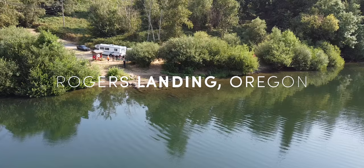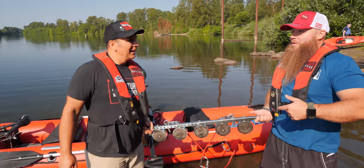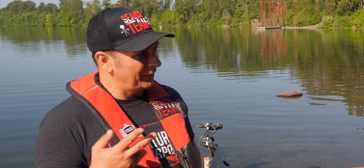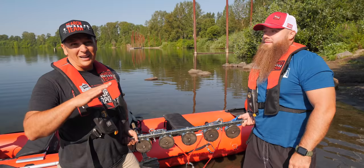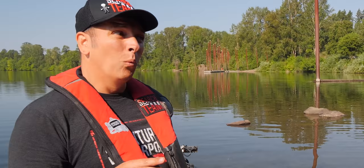Today, we are back at Rogers Landing in Newburgh, Doug. Yeah, this is where we were searching for Ralph Brown, and when we were here, we found three cars. One of them is a Pontiac Bonneville. I think that thing's been down there since the 60s or the 70s. We're not getting that one out of there. It is so far gone.